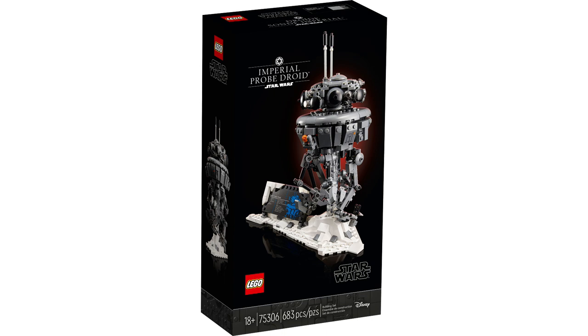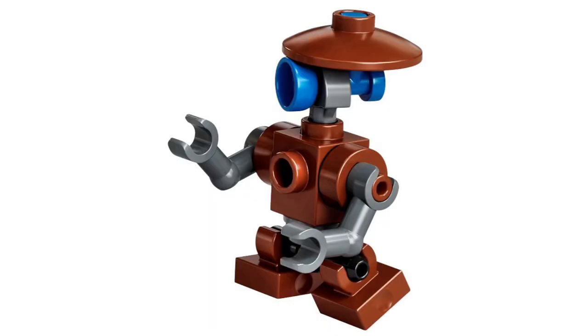I don't even know if I'd buy that, but it would be really cool to see a little Pit Droid there. I think $79.99 would make a lot of sense. Just a smaller build. It doesn't have to be anything crazy. Maybe a UCS set, I guess. The Probe Droid counted as a UCS set. But yeah, with that said, let's get into the next one.